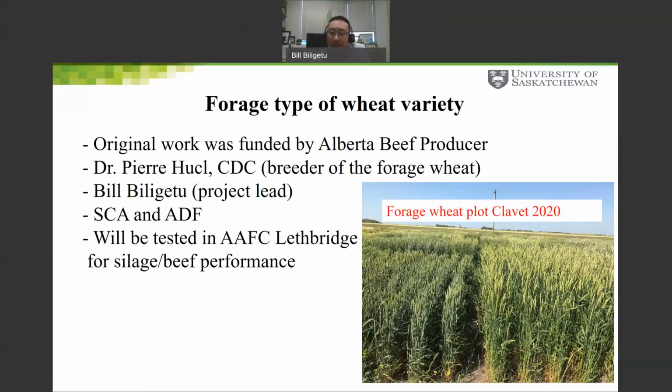In this project, you can clearly tell here is a forage wheat, and it's taller, and in some cases it has a much higher green yield as well. This project also has an important portion from next year. We will test their silage, forage wheat silage, to feed in the beef cattle, and this is led by Dr. Tim McAllister in Lethbridge.